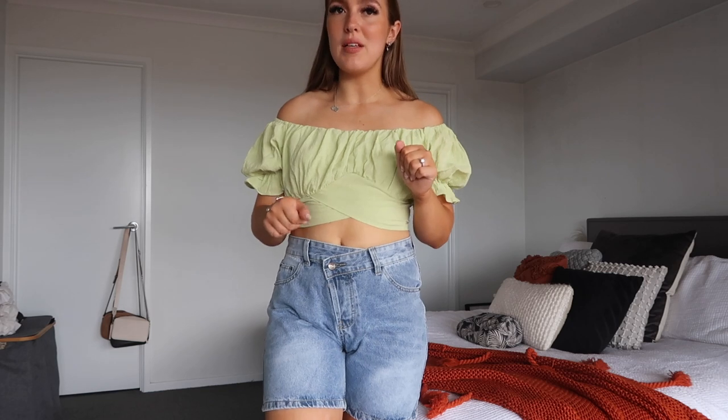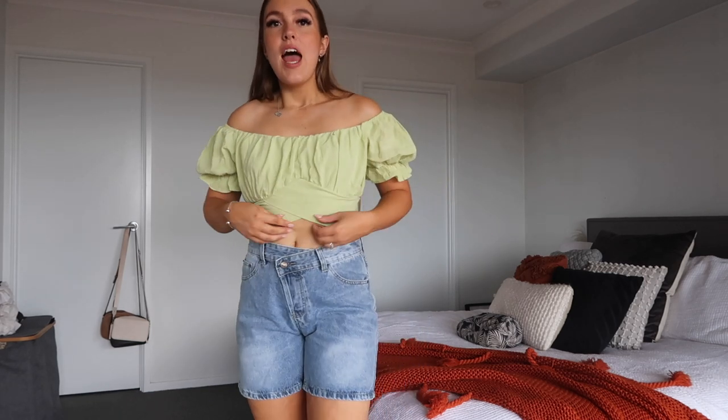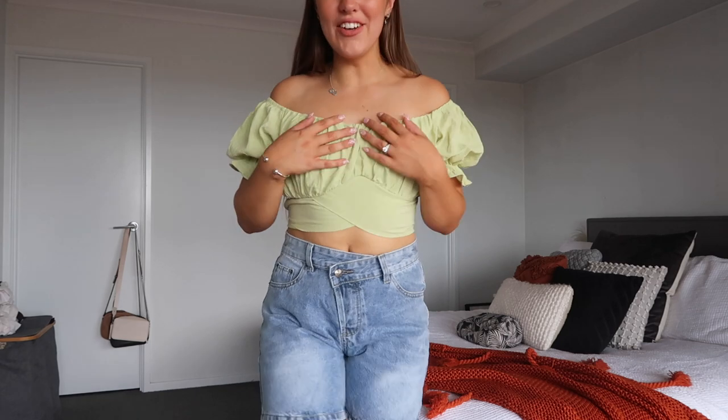Obsessed with these shorts. I got my usual size and they fit perfectly. So that's amazing for denim. Sometimes they come a bit smaller, but they fit perfect. And this top is so cute.